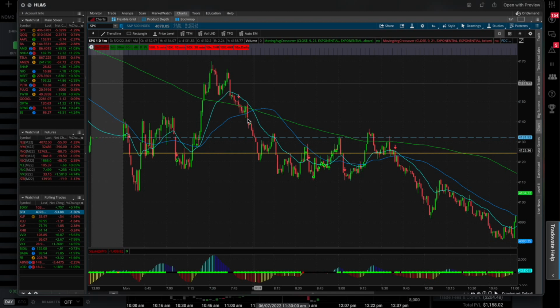That's a pattern I'm going to keep on testing out to see if there's maybe a better entry to get in. I've also noticed that you can get in at the first candle, but you're getting in higher, so you're taking a guess.